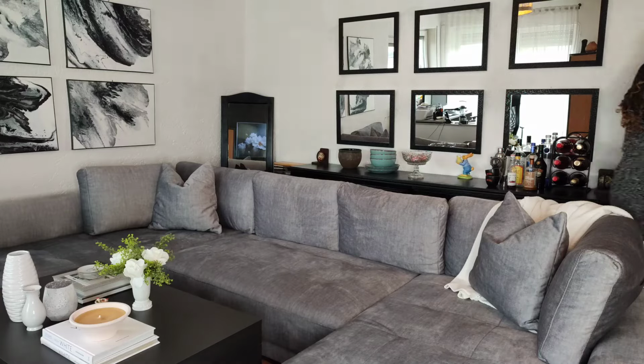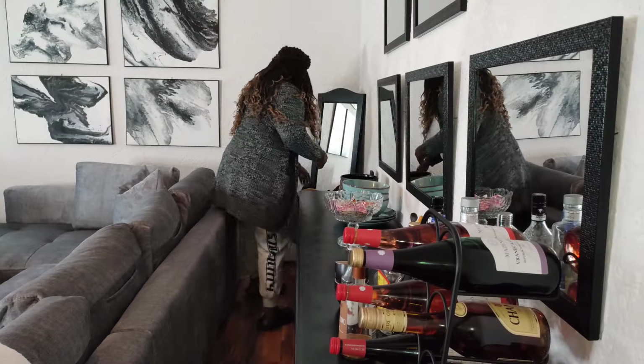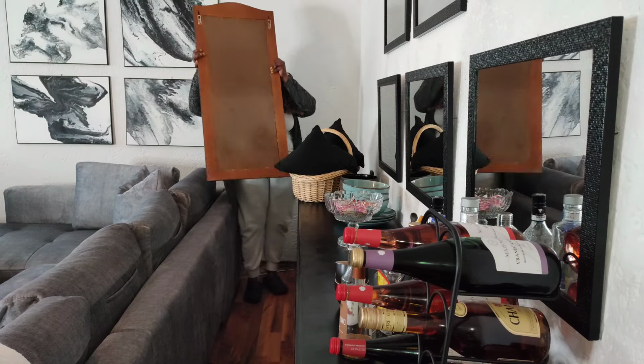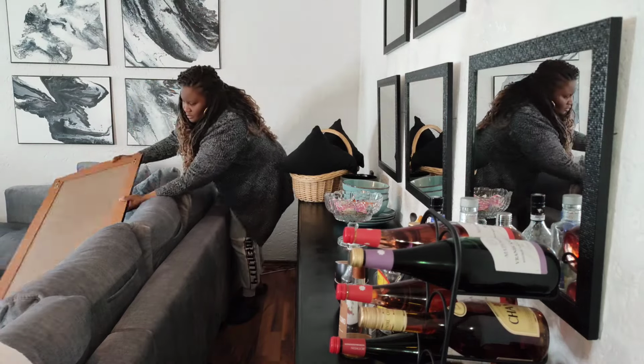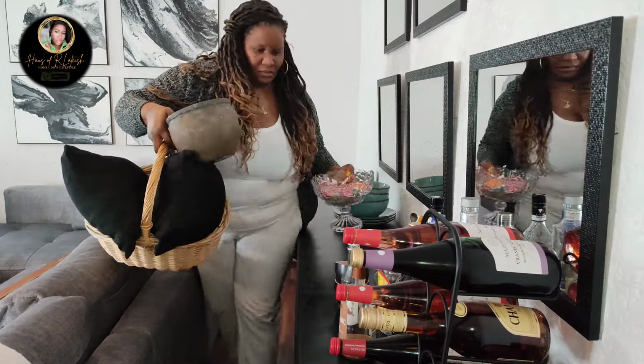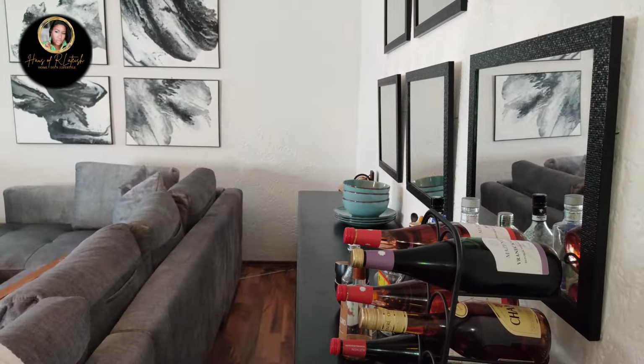everything out. So I went ahead and added my white throw blanket on that, and I'm just going to go ahead and try to rearrange and, you know, make this space look a lot more different or complement our new couch.